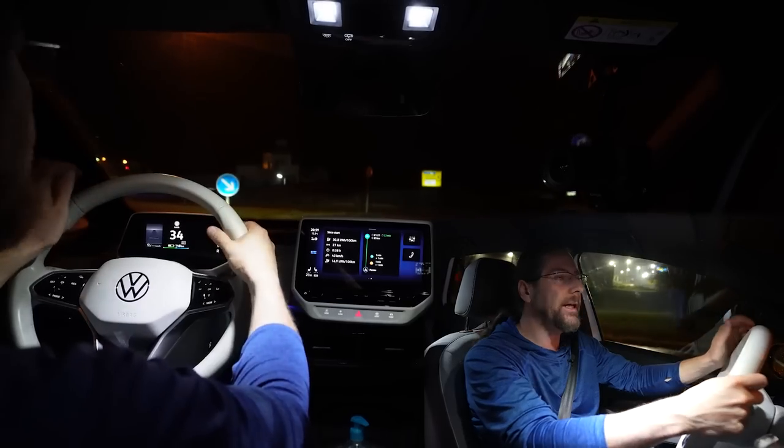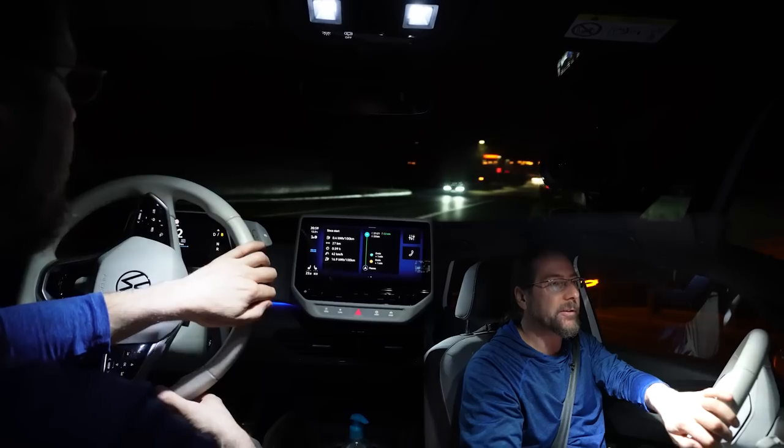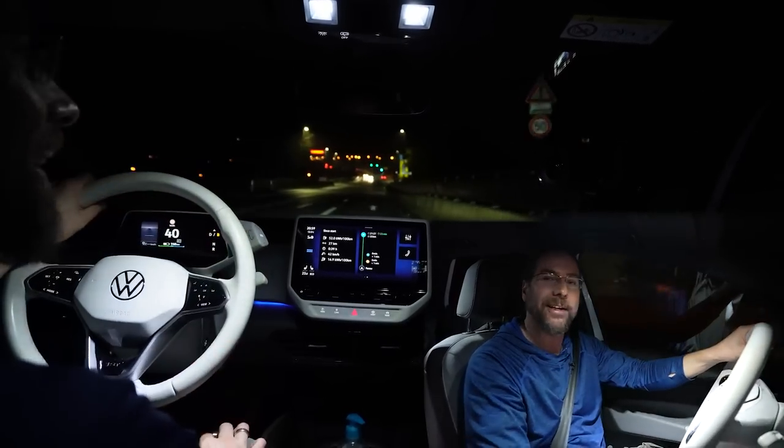Good job, MG. I'm looking forward to getting a press car so I can really make some consumption tests and some charging tests.